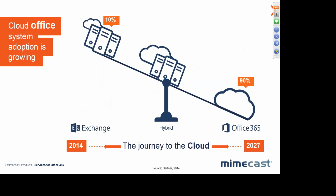So then at the other end of the scale, Gartner are expecting around 25% of enterprise market will use cloud office systems and email by the end of 2017. So it's not too far away. So you're looking at the next 18 months or so. And that will actually grow to 50% by the end of year 2020, hitting critical mass of 90% by 2027.